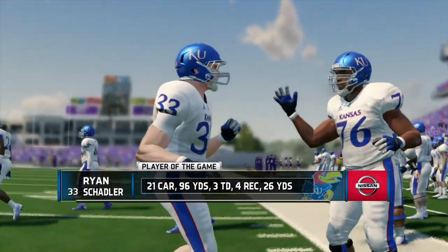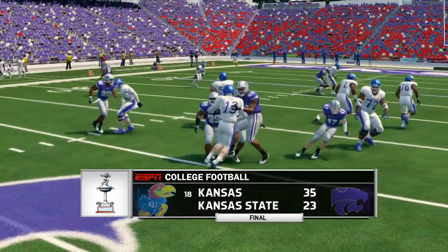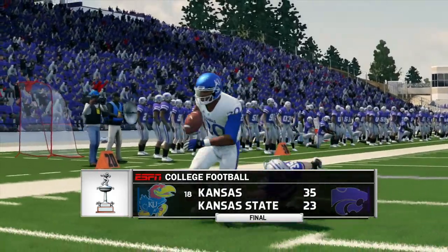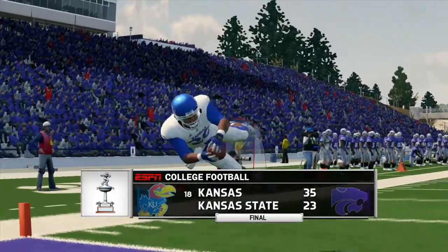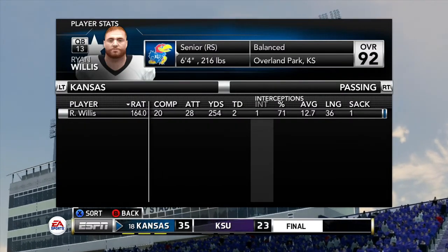But you will see in the next episode as Ryan Shadler had a nice day, 96 yards and 3 touchdowns, had a few catches as well. We get the 35-23 win against Kansas State. Hopefully we move higher and higher up in the top 25, see if we can get ourselves into a better bowl game. Ryan Willis with a nice day.